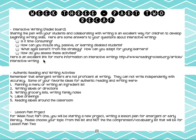Also writing labels or directions, and reading labels and directions. Writing grocery lists, writing family notes, doing labeled drawings. So what that means is if they do a drawing, write something underneath it to share. And last would be when you have labeled around the classroom or around a house for their families at home, having them read those labels. So those are just some great authentic reading and writing activities. Really, the possibilities are endless, but these are some activities that are developmentally appropriate for those emerging writers, the students that aren't accurate and proficient at writing on their own.